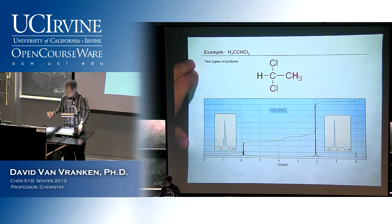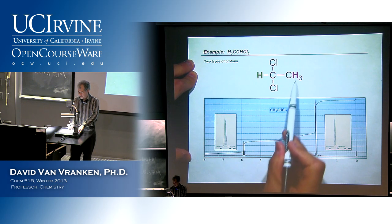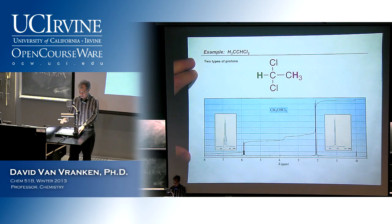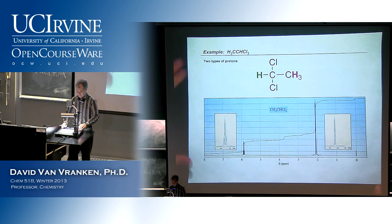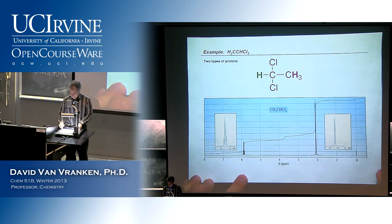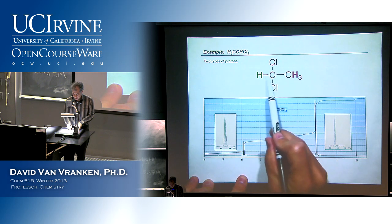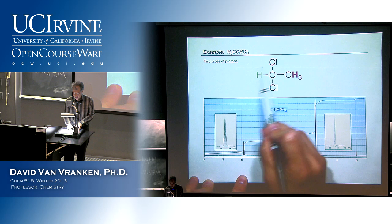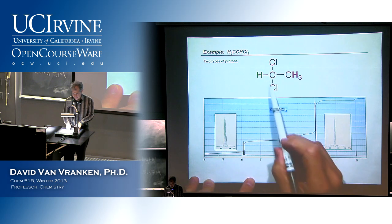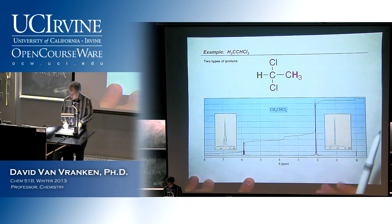So what's going on here? So the proton that's appearing farthest downfield at 5.9 parts per million, is it the red protons or is it the green protons that are appearing here at 5.9? It's the green proton that's closest to these electronegative chlorine atoms. They're deshielding that proton, sort of sucking electron density from around it. So that's the proton here that's appearing at 5.9 parts per million.